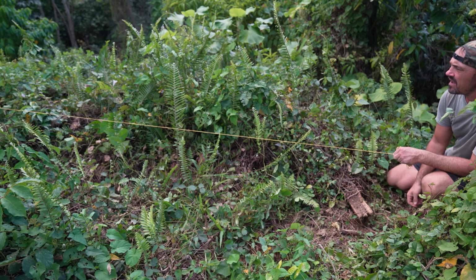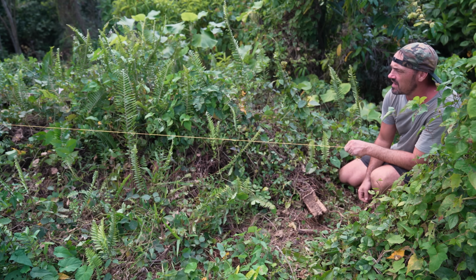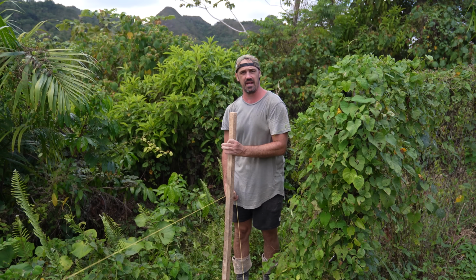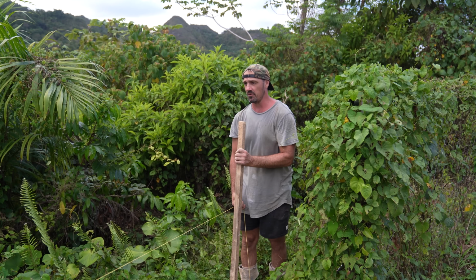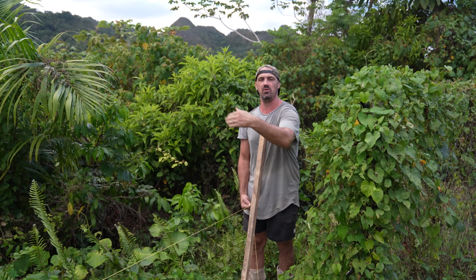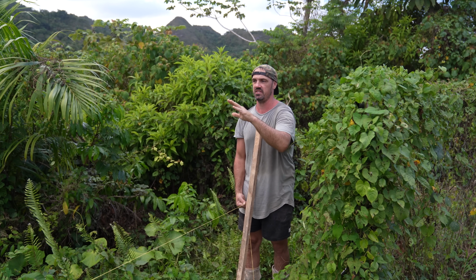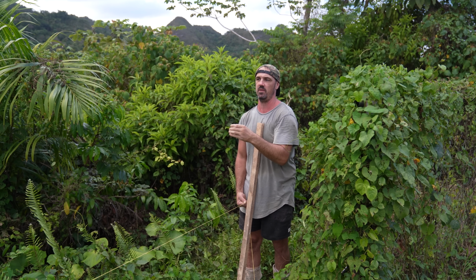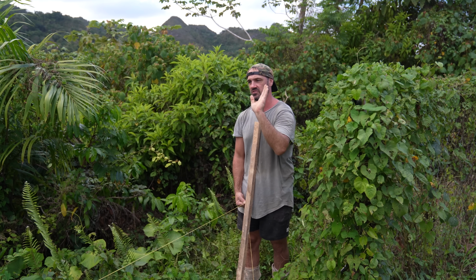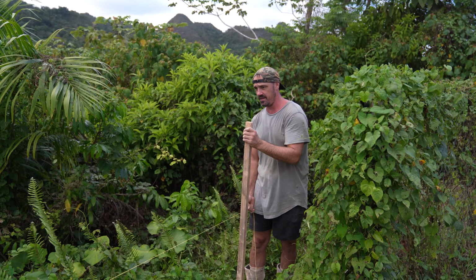Okay, so here I would say that's our line right there. All right, so now I got my string line out. Now that I got my first post set, I'm gonna run a stake over here so that I'm gonna be able to mark my posts all between the edges, and it's gonna let me space them correctly and also keep them facing correctly so that I have a nice flat panel when it's all said and done. That's the dream, right? That is the dream.